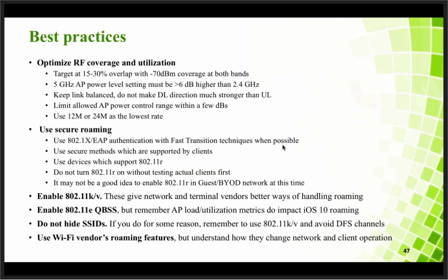Okay, so to sum it all up, some best practices for roaming. So overall, optimizing the RF coverage and utilization is the base for making any network work, and it's important for making the roaming work as well. So you should target that 15 to 30% overlap with minus 70 dBm coverage, at both bands. Remember to make the 5 gigahertz transmit power levels 6 dB or more higher than 2.4, because otherwise 2.4 will be stronger at the client device, and clients will initially go to the 2.4, and you don't want to have that.